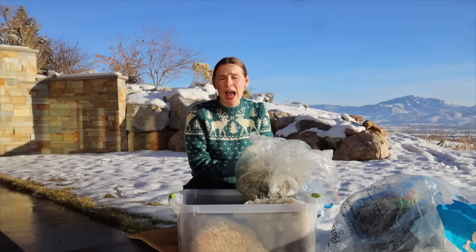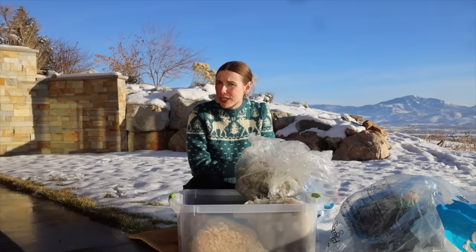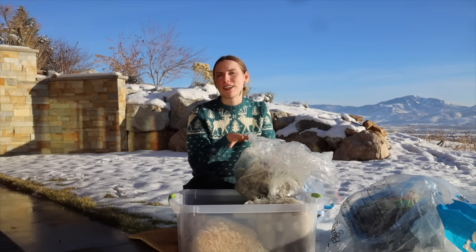Gotland fleeces are absolutely incredible, and I cannot wait to work with it, but I think this might be my most precious fleece that I have, so I'm going to wait until I have a little bit more experience before I start tackling this one.